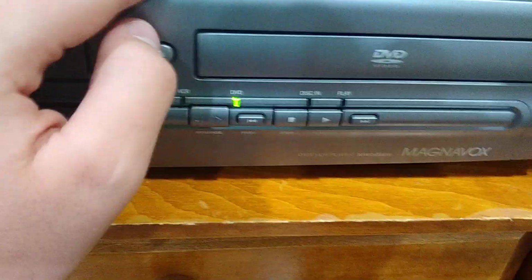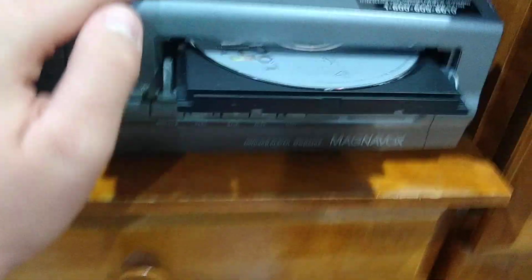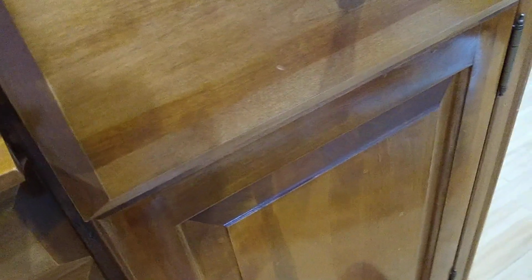And let's go ahead and eject the disc. There we go.